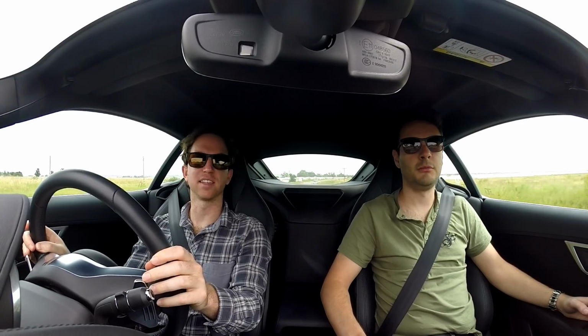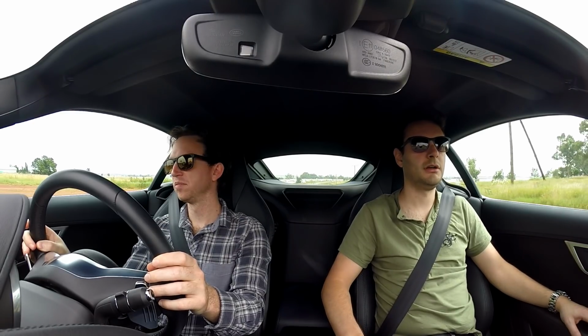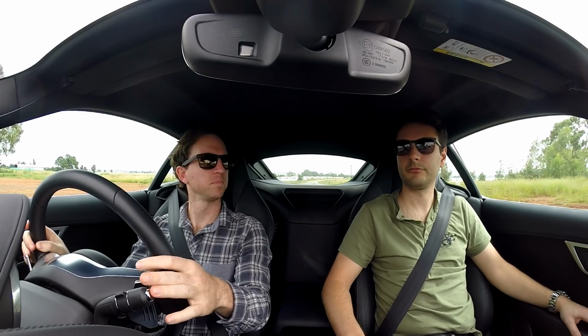Yeah, this thing really is. I mean, you could cruise down to Cape Town in this thing, no problems. Get out the other end and not have any backache, not worry about anything.